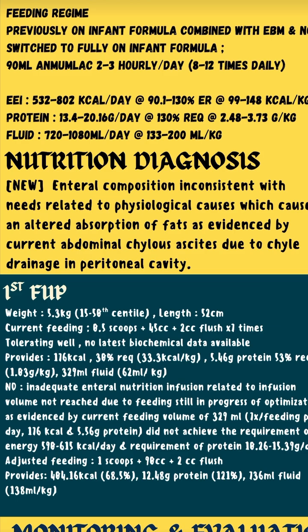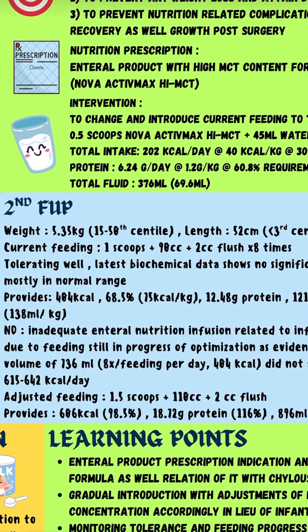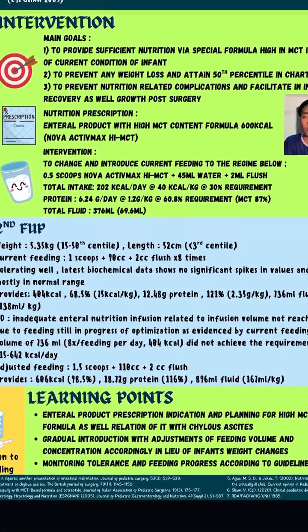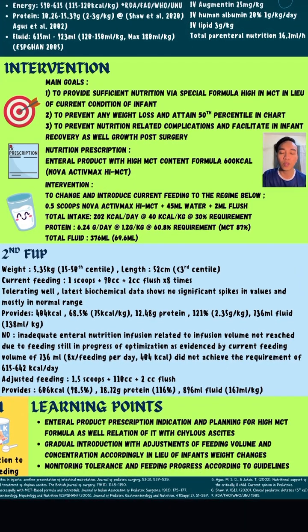For the second follow-up, the weight increased 50 gram, which falls in the same category on the growth chart, and the current feeding is 1 scoop with 90 cc, and the infant is tolerating well. The biochemical data shows no spike in any values, and most previously deranged values have been restored to normal range. This provides around 68% of energy, 121% of protein, and 138 ml per kg of fluid. The nutrition diagnosis remains the same as the first follow-up, and feeding is increased to 1.5 scoops plus 110 of water.